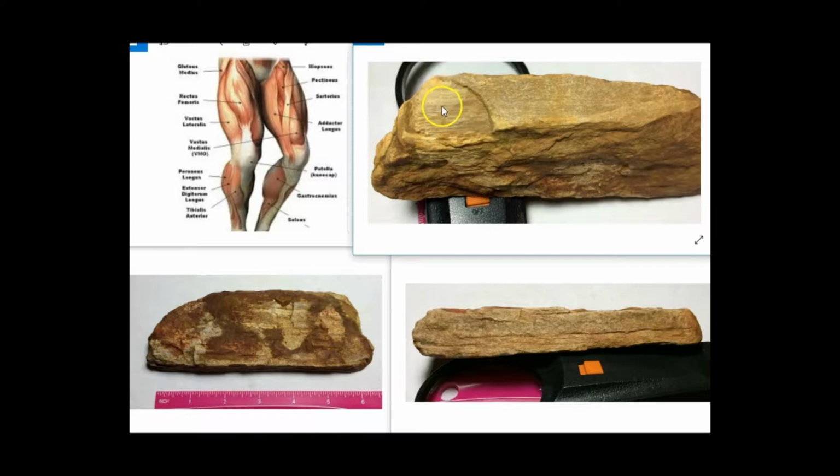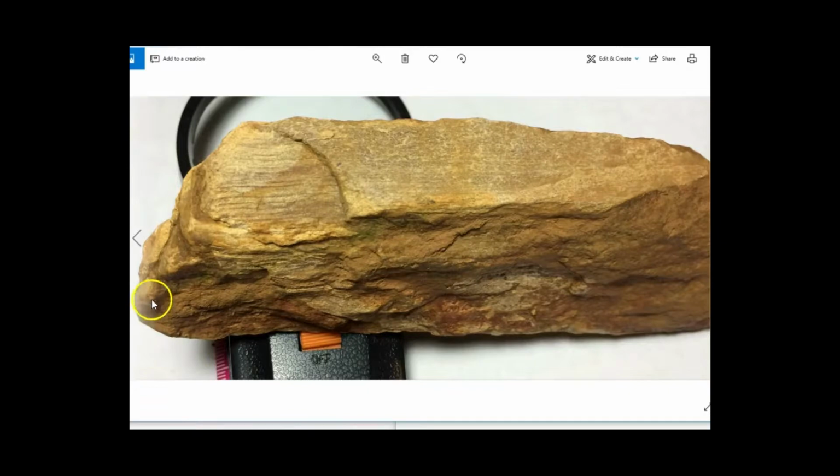This looks just like one of these muscles coming up off this leg right here. That's what it looks like. It has a bloody substance on it, blood residue, as you can see. It's real bloody looking. And then you can see the different layers running through here. I'll enlarge it so you can get a better look. You can see all these different little layers running through this piece of rock, or this piece of flesh.